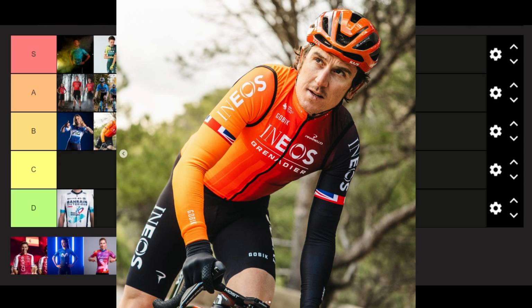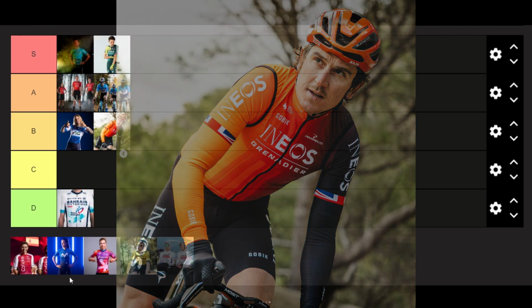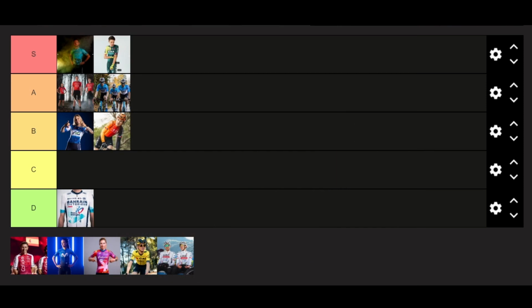Now, from the aerial shots, the Ineos people will be super easy to spot, but I also think you're going to be really hot on your left-hand side and really cool on your right-hand side. It's going to play some issues with the temperatures. I think black's a bad idea for that, and I just don't really rate orange at all. So for me, this is a B tier.